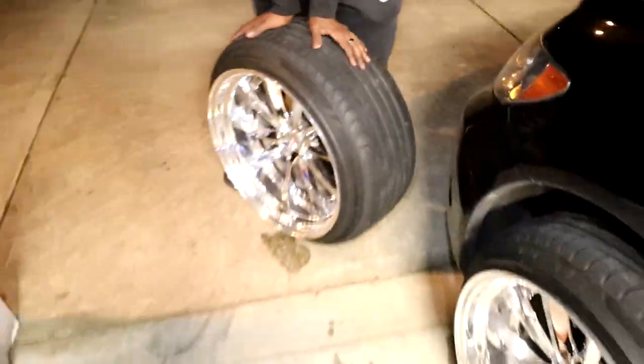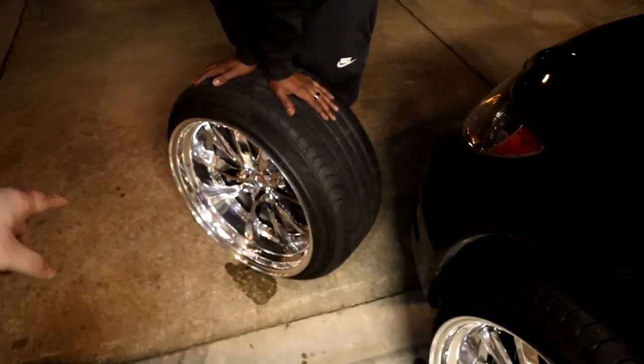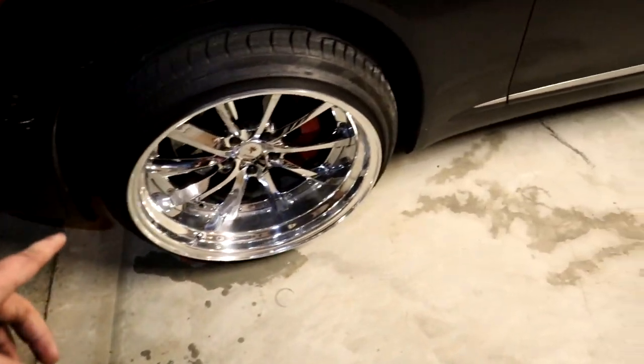If you guys look right there, you'll see the bubbles here. So we filled up all the tires to about 40 PSI. That one dropped down to like 35. That's all bubbles right there. So it's an air leak. It's from the valve stems.